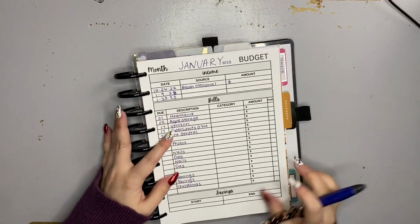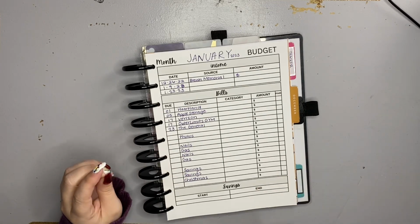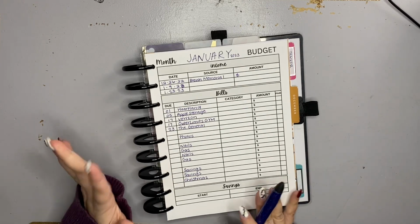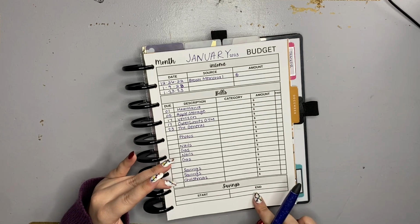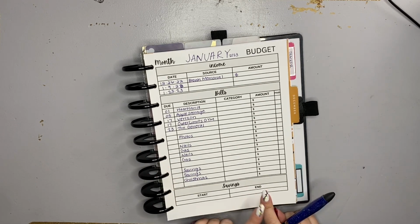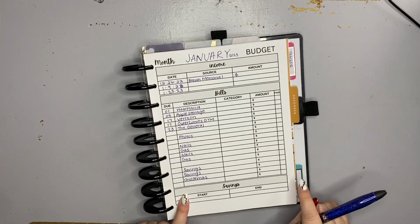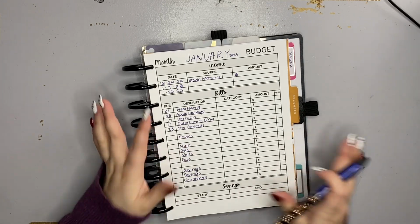So at the end of December, because today is the 27th, on the 1st, I will write in what my savings is at current moment. And then at the end of January, I will write how I ended it. And then whatever my ending amount is will be the start of the next month. And I will always do it on the last day of that month.